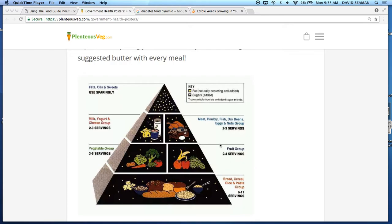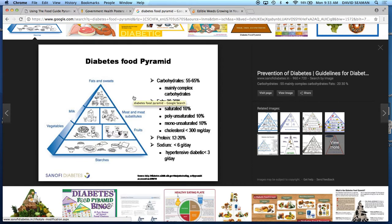And interestingly, if you look at the diabetes food pyramid, as it's called, and here it is, notice what they want, the exact same thing. And they say this diet will give you less than 6 grams of sodium per day, which is less than 6,000 milligrams of sodium per day, which is a shockingly high amount of sodium compared to what was consumed historically. Literally, under 1,000 milligrams or 1 gram of sodium was consumed per day, and about 7,000 milligrams or more of potassium was consumed per day.